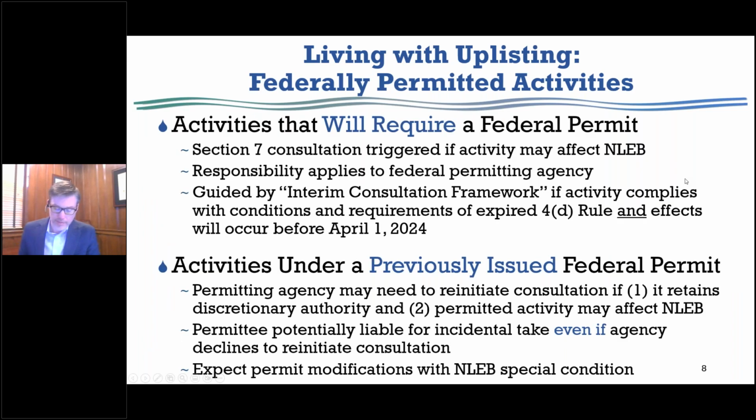The second and third scenarios are if you are engaged in federally permitted activity.